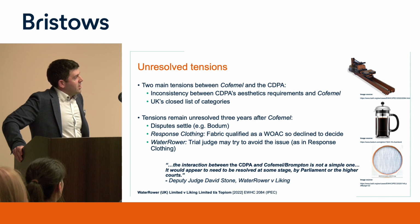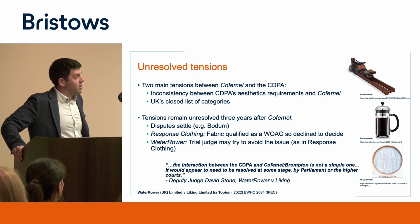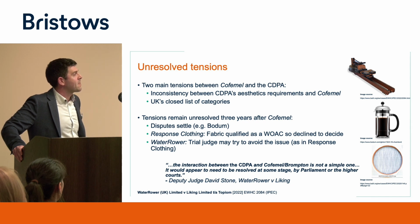In Water Rower, I've got a bit more sympathy with the judge in dodging the question here. He said it's one that might arise at trial. His job on the day was just to say whether or not the claim was liable to be struck out, and he said that it wasn't, so he declined to decide the issue. But this quote from the judge is quite interesting.